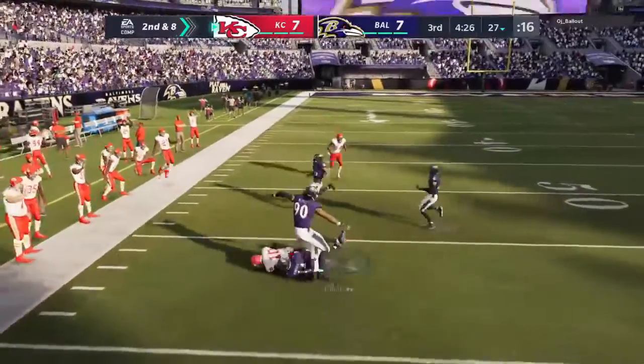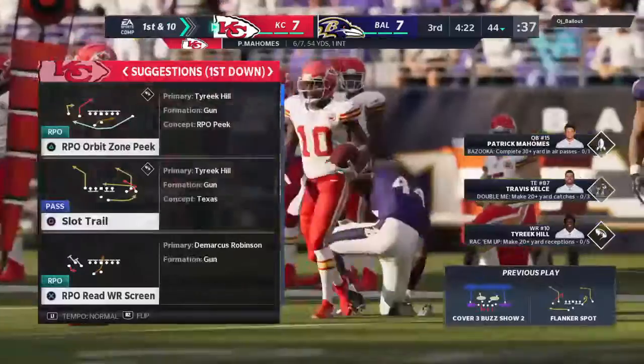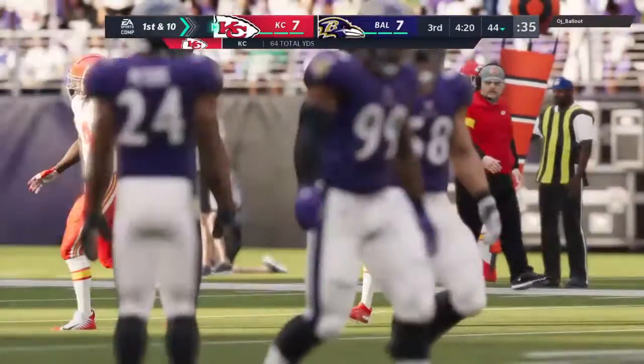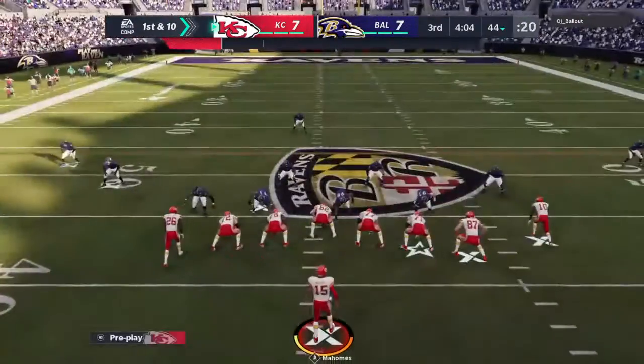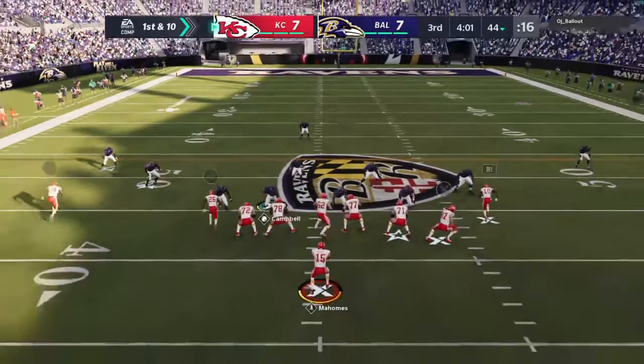Now a pass that's taken in by Hill. And they'll get it up just short of the 45 at the 44. 2 catches in the first half. Now he's got a 3rd here, and it's good for a 1st. And the first down, Chiefs.